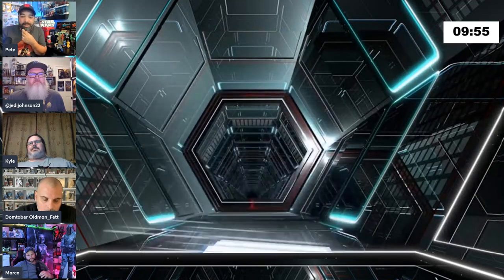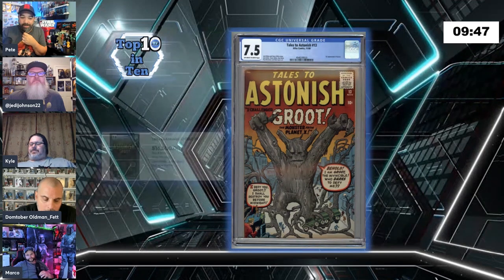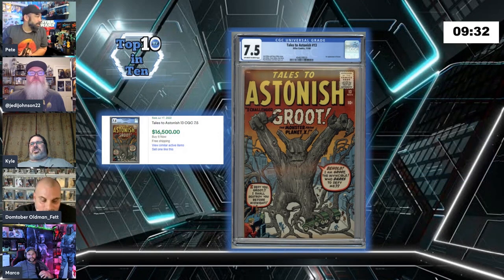10 with the big ticket items. And the first one is Groot. Tales to Astonish 13. A 7.5, $16,500. Wow. People love trees. Groot is back, baby. Holy shit. That's crazy. It's a 7.5. That's what she said.